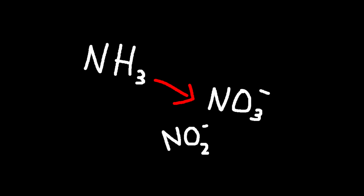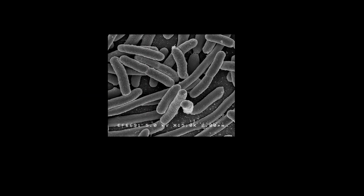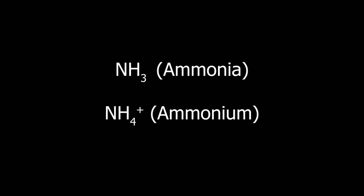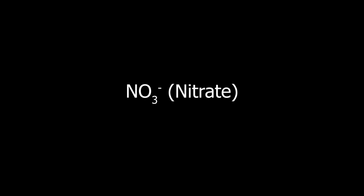This is basically bacteria processing ammonia into other, less toxic forms. These bacteria are called nitrifying bacteria, and they basically eat ammonia. We have 3 main characters for this: ammonium/ammonia, the difference isn't really important for this video, nitrite, and nitrate.